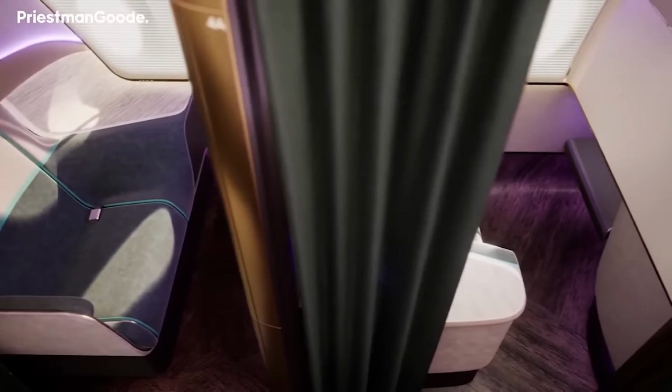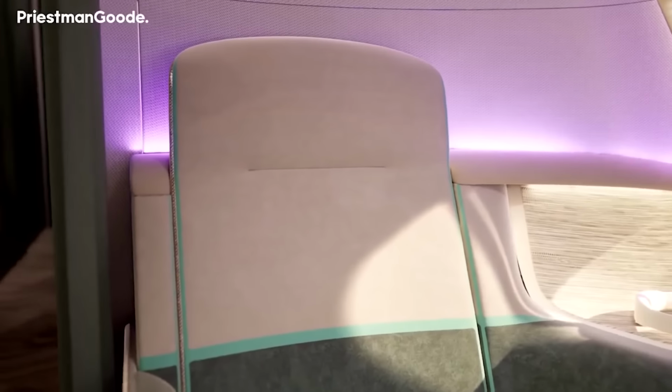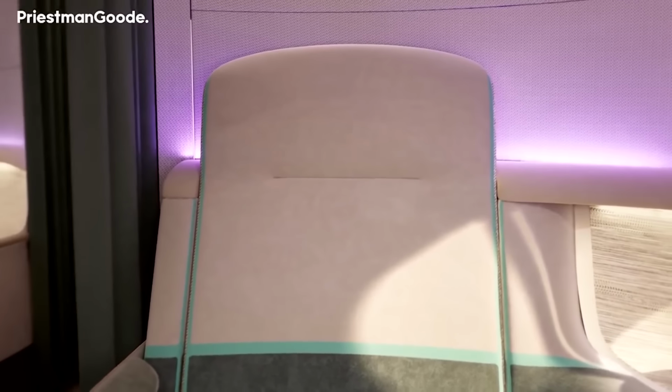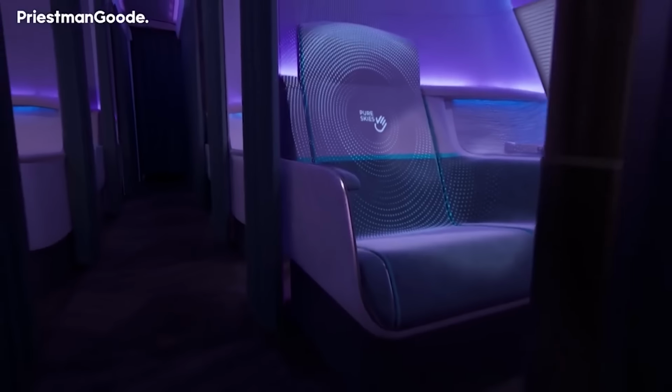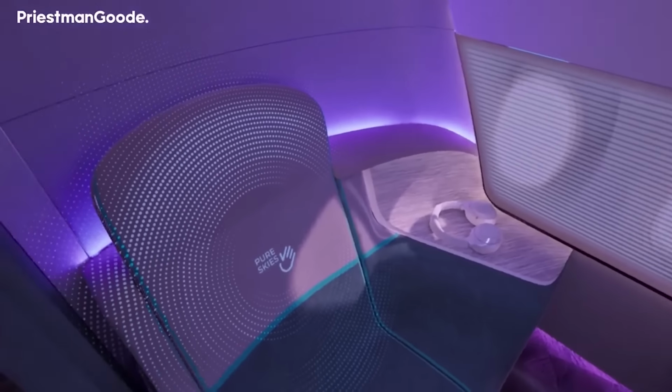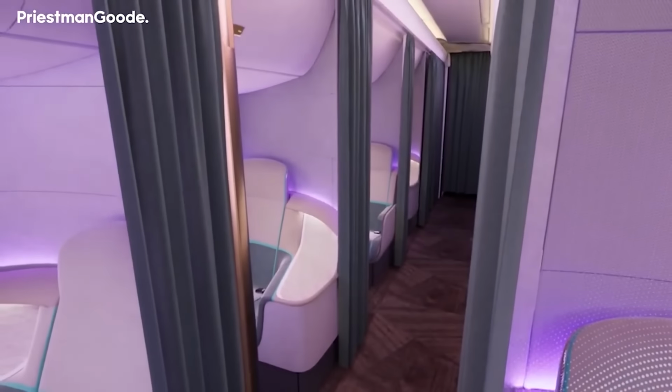Cozy indeed. In fact, this plane design is so hygienic that before boarding, the aircraft fills with fogging disinfectant and has ultraviolet lights sterilizing a good chunk of the environment, making safe planes even safer to fly today.